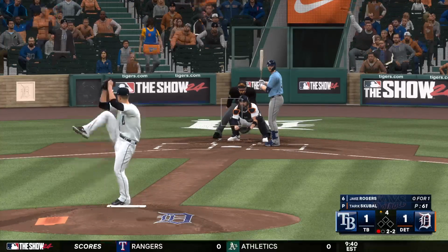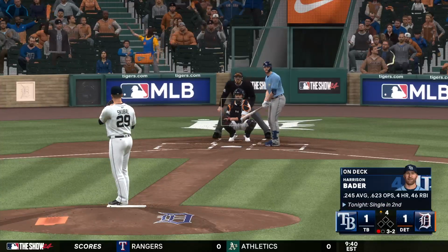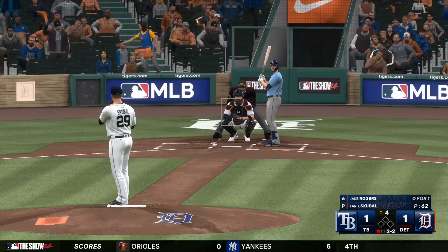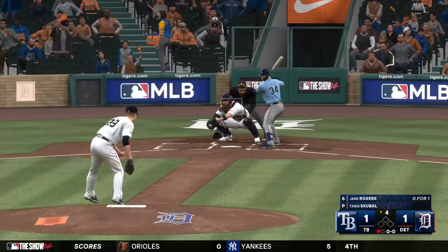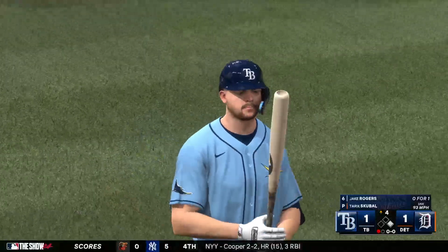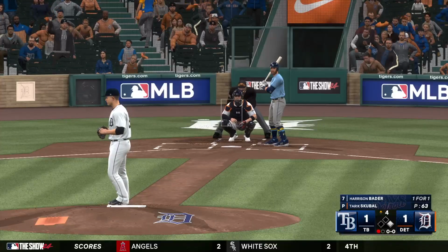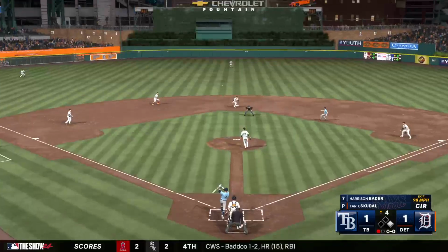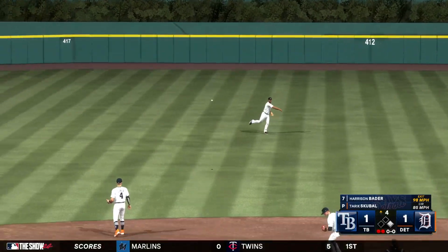The pitch. And there's a ball. Outside, and that is ball four. And now the right fielder, Harrison Bader. 1-for-1 with a single so far. Runner takes off. That smash towards center. No trouble here. Puts it away for the out.